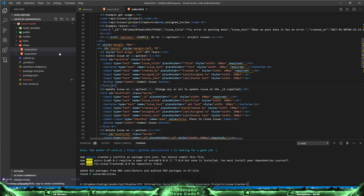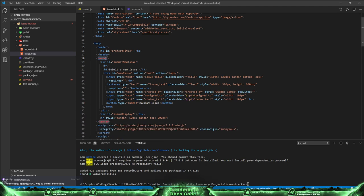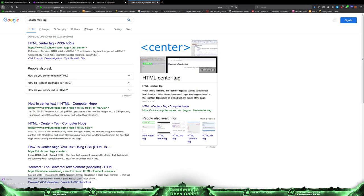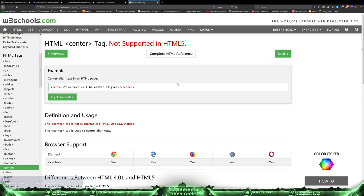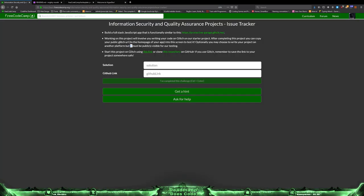Center, the only real way to center something. Right? What even is that? Is that like a valid tag? Like, that was from ages ago. Does that even exist anymore? I remember that from like... Not supported in HTML5, yeah. Who the hell uses that anymore?